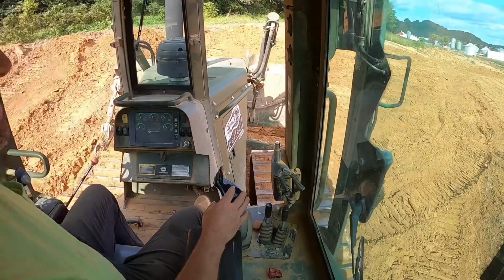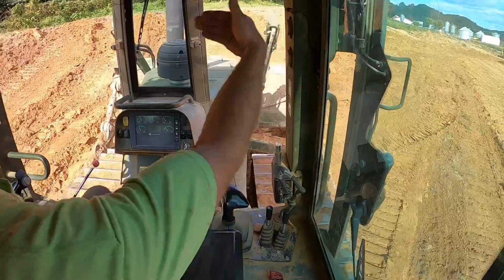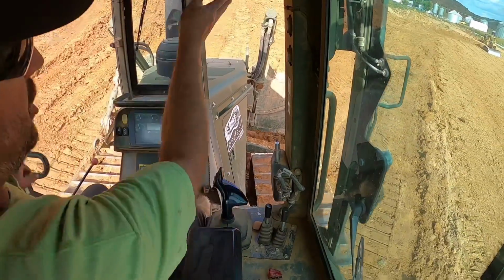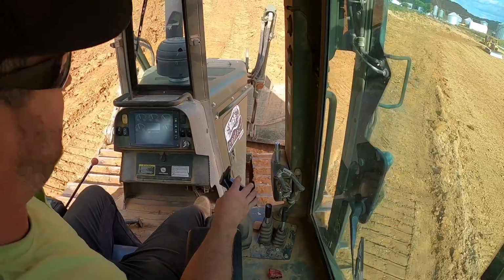I don't know how well you guys can see what I'm doing out there, but I pushed up the hill this way all the way across. I got to the end, I pushed up the hill the opposite way, basically crossed myself up behind me.